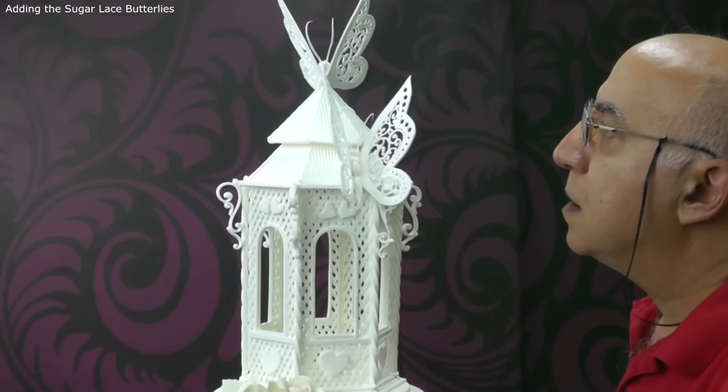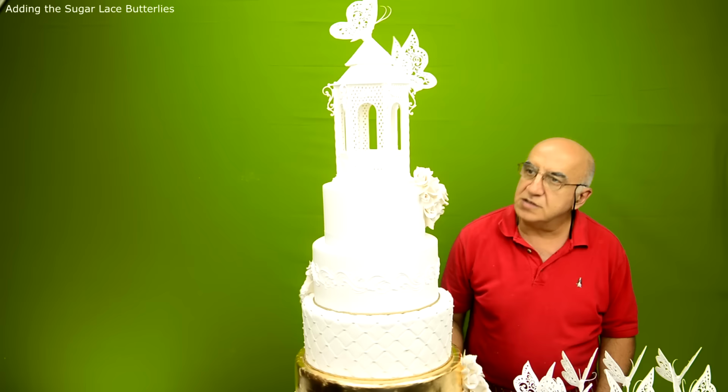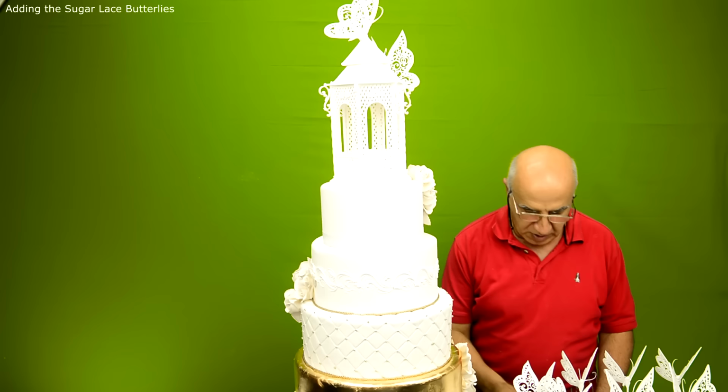Next couple is here. Next couple have to go in between the roses. So I have to just find the right spot. I think there is a gap over here in between three roses. I can place this one on. I want to have the two butterflies looking at each other. So this one looks downwards.